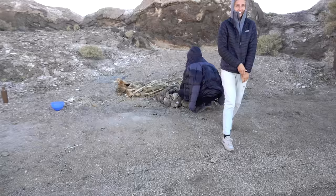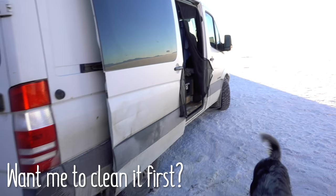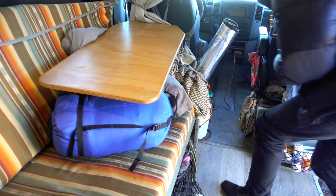Good job on the wood. Hey Jordan, can I show the world your cool home? Yeah, of course. Everyone wants to see what it's really like. You want to give us a little tour? You probably know the house better than I do.